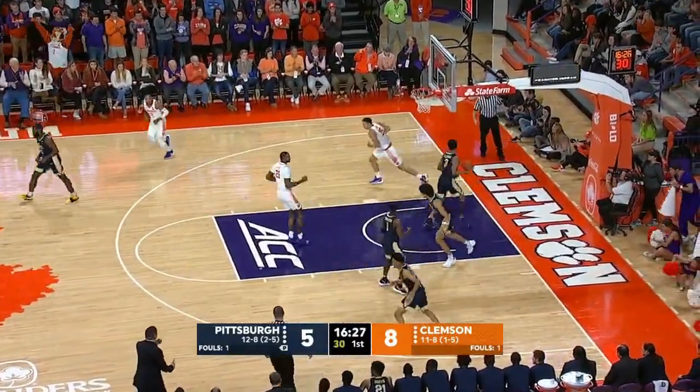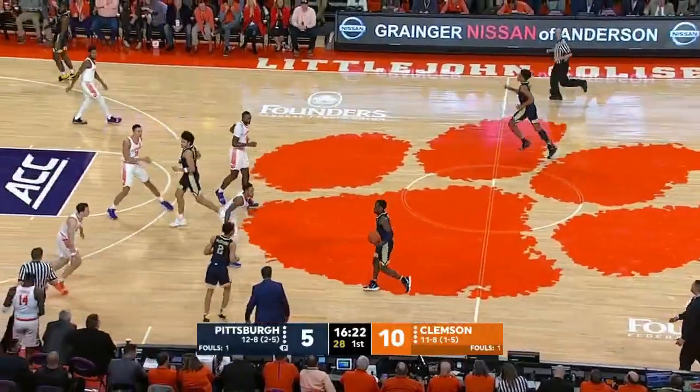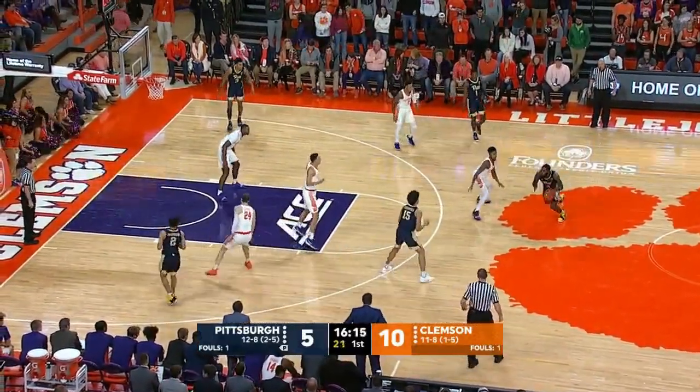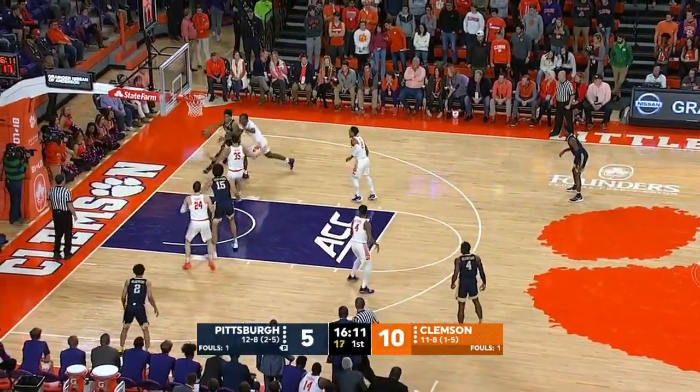Nice leave, and there's Jeevan White. Nice pick and roll, good activity on the weak side to keep the weak side defense occupied. An early 10-5 Clemson lead coming up on 4 minutes gone by in the first half.